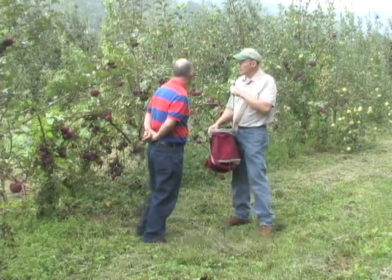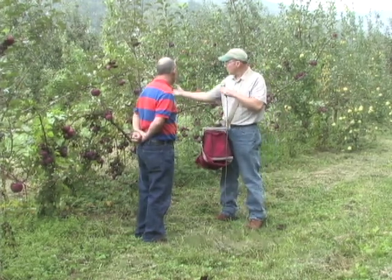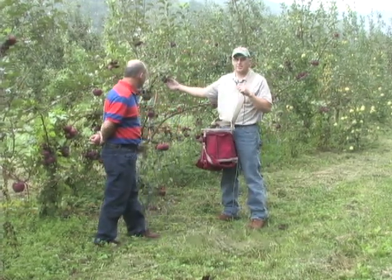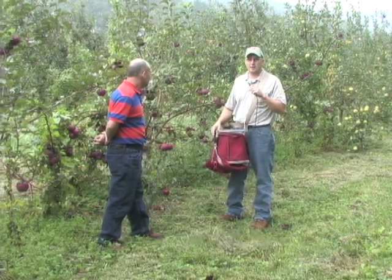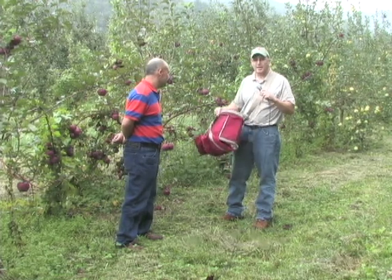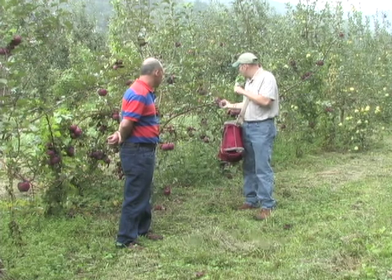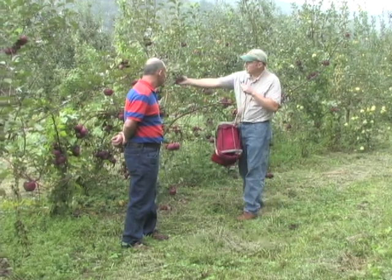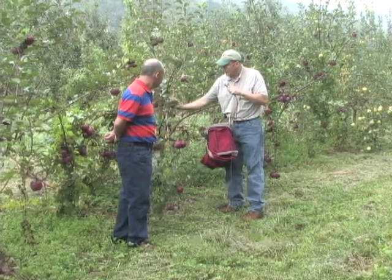Well, we're in a block of some red Romes. These are just about ready to be harvested, so whenever it's time to move into an orchard and harvest the fruit, the folks will take a picking sack like this. We'll move into the orchard, gently pick the fruit and place it in the picking bag.